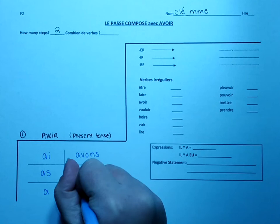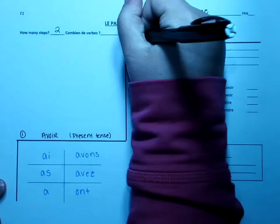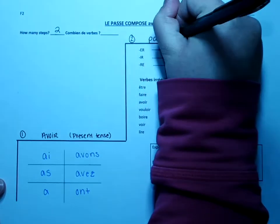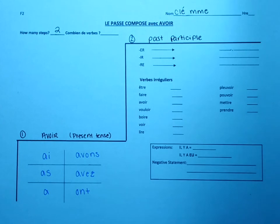So let me write down past participle. I know it looks kind of like a big word. So basically, the past participle is the done or did or had, etc. If you were to translate the passé composé into English, it would say I had and then your verb. So for example, I had made my bed. That made is the past participle. Or I had studied. Studied is the past participle.